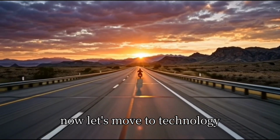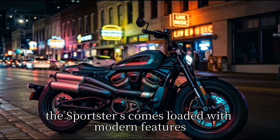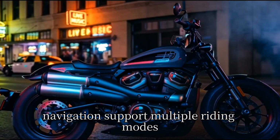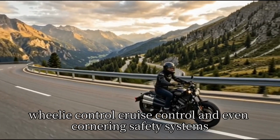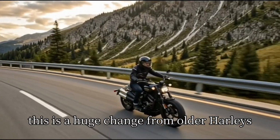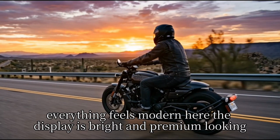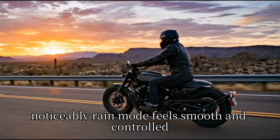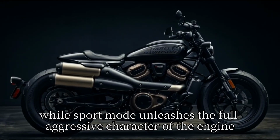Now let's move to technology, because this is one area where Harley really stepped up. The Sportster S comes loaded with modern features. You get a fully digital TFT display with smartphone connectivity, navigation support, multiple riding modes, traction control, ABS, wheelie control, cruise control, and even cornering safety systems. This is a huge change from older Harleys that felt technologically outdated. Everything feels modern here. The display is bright and premium looking, and switching between ride modes changes the bike's personality noticeably. Rain mode feels smooth and controlled, while sport mode unleashes the full aggressive character of the engine.